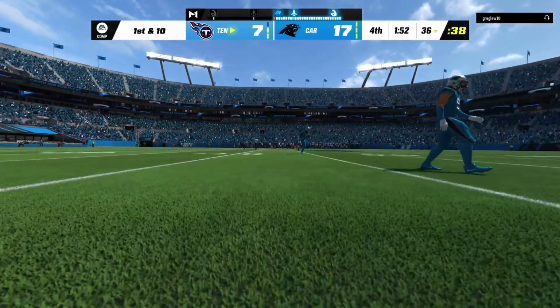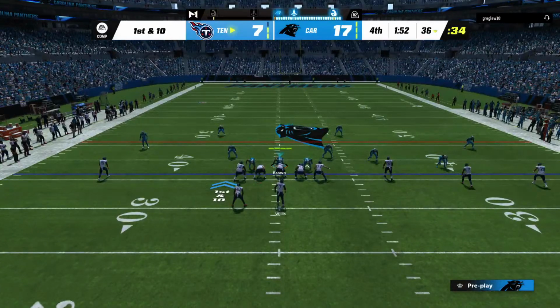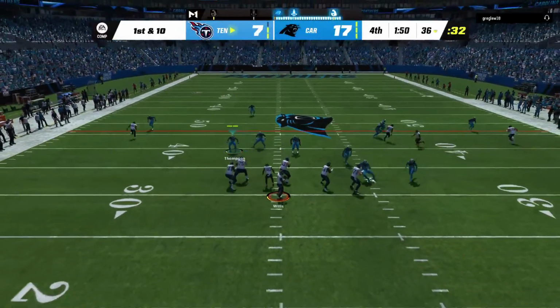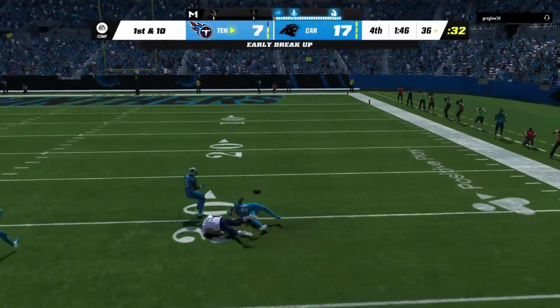The Titans offense set to begin the drive. As this offense takes the field against CD. Remember last drive, they were moving the football, but then they threw that costly interception, so we'll see if they can right the ship here on this drive.